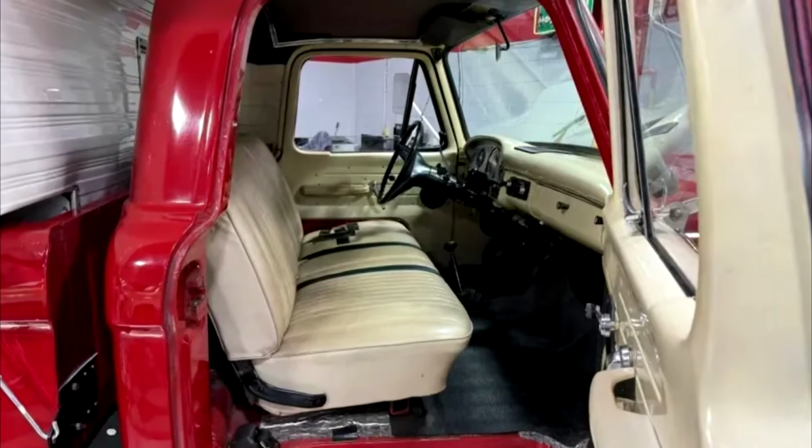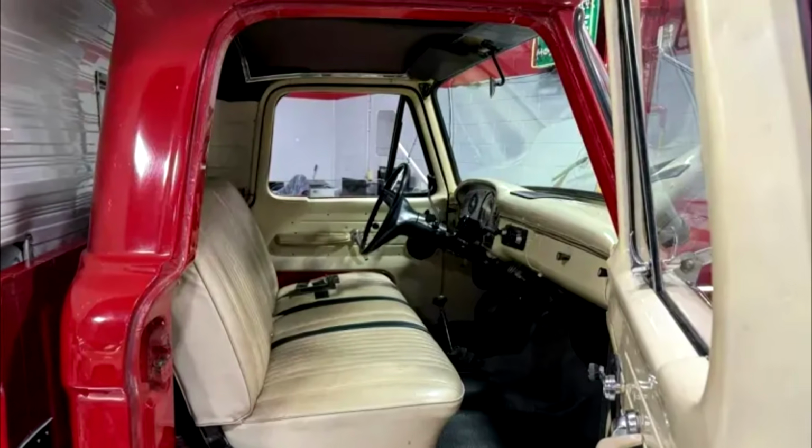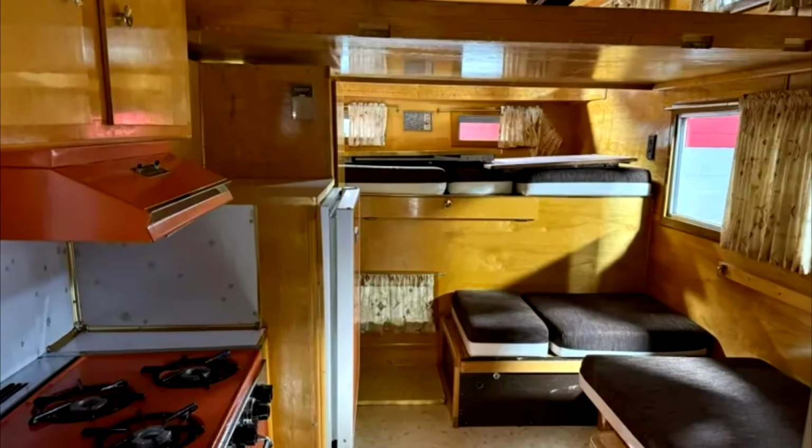And there you have it, a 1963 Ford with a Sky Lounge camper. Proof that sometimes the past did things better, cooler, and with way more personality.